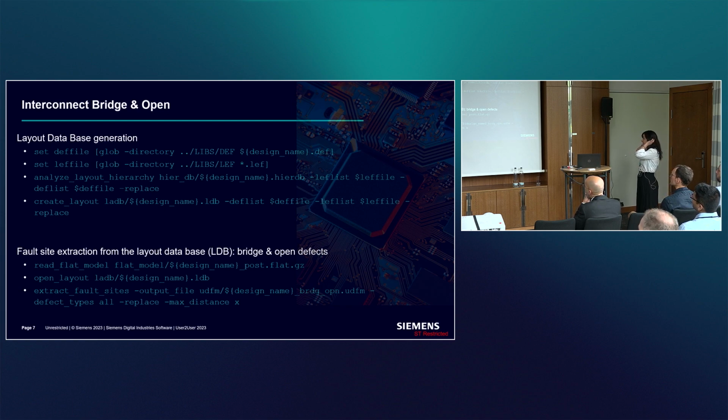It's really efficient. The only difference with the flow that we use for scan, transition fault, and stochastic pattern generation is that this solution wouldn't be possible to implement early in the product development. You would need to implement it once you have the layout netlist, so it's not going to be at the start of the project. The first step would be the layout database generation, because you need the layout database in order to identify physically where the bridge and open defects could be.